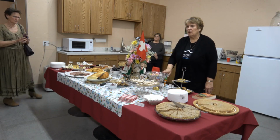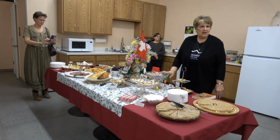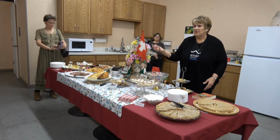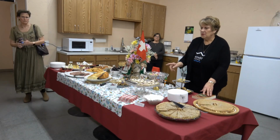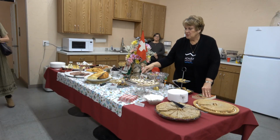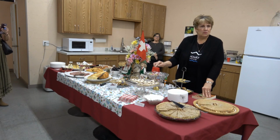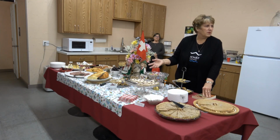And of course, chocolates. We toured the chocolate factory, and it was amazing to see just huge bins full of the chocolates. A new recipe I tried were these heart-shaped cookies, and they have almond meal in the dough, and then they're filled with strawberry jam.